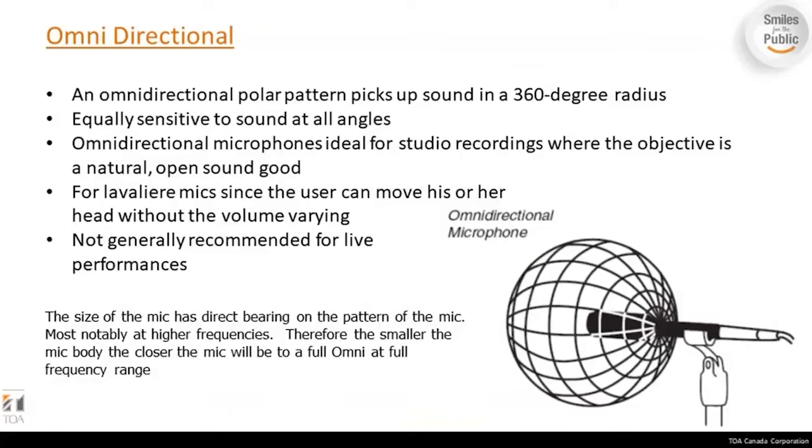ideal for sound stages and natural recording environments. Lavalier mics are commonly omnidirectional because there is some movement with them. They're not necessarily great for live performances, as an omni mic's going to pick up any other noise around it and then feed that back. So the number one reason for feedback when using a wireless microphone is you're using an omnidirectional when you should use a different type.